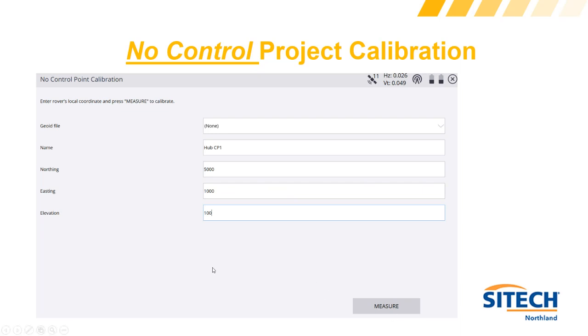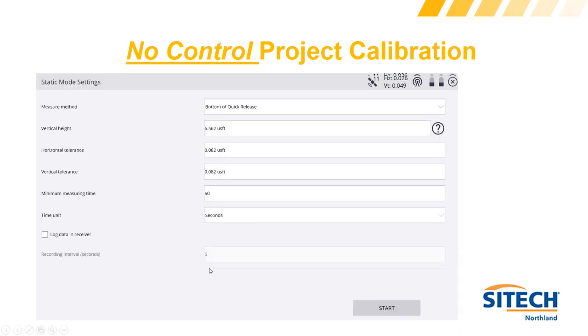From that point, you'd hit measure, and it would bring you to this screen here. This is when you're going to want to make sure that when you select your control point, your rover rod is all plumbed up, perfectly vertical. You have your plumb level on your rover rod, so make sure that bubble is perfectly in the middle.